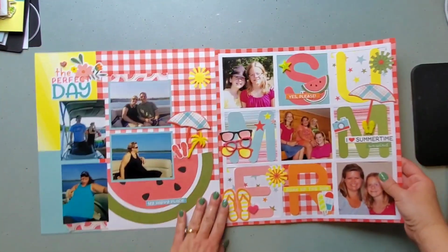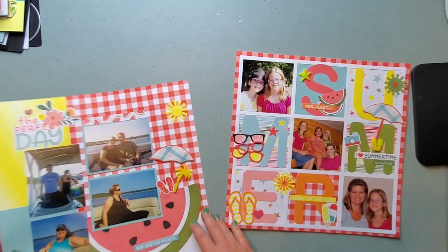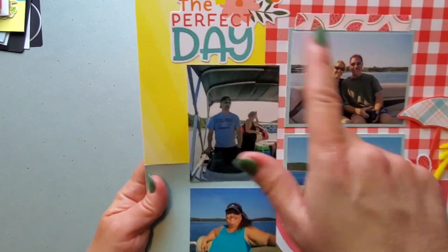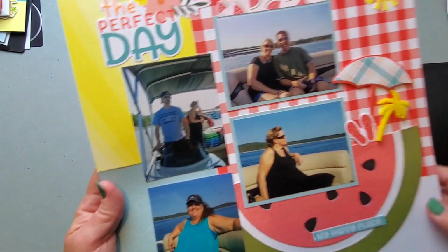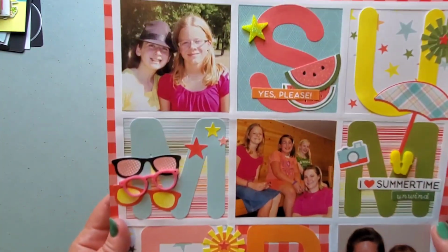Okay, and here is the last layout. I actually broke this into 2 single page layouts because I had a couple of things where I just had a few pictures. This is a day at the lake with some friends. The sentiment is perfect because it was a beautiful day with friends, no kids, just relaxing. So relaxing, we only took 4 pictures the whole day. I think I even got those from somebody else because I was so busy just having fun.